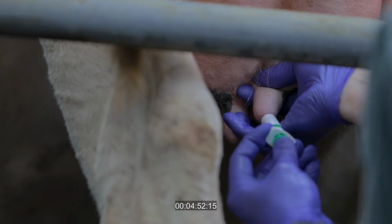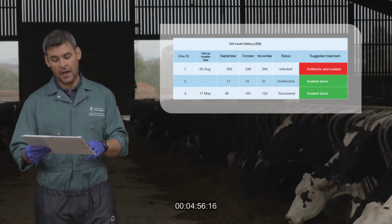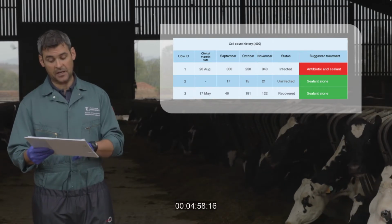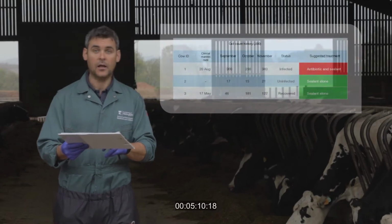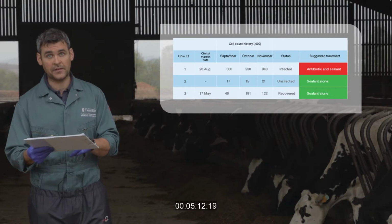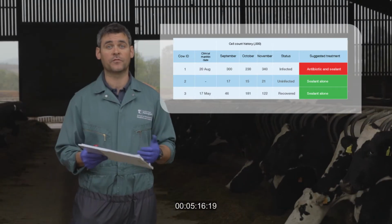I've got another cow on the list here, which is exactly the opposite. So I've got a cow here, her last 3 somatic cell counts, 17,000, 15,000 and 21,000 cells per mil. This cow would be classified as uninfected, no clinical mastitis in the last 3 months, 3 somatic cell counts below 200,000. We would classify this cow as uninfected and therefore suitable for internal teat sealant alone.